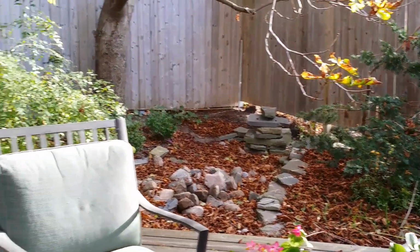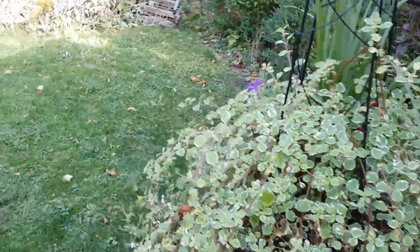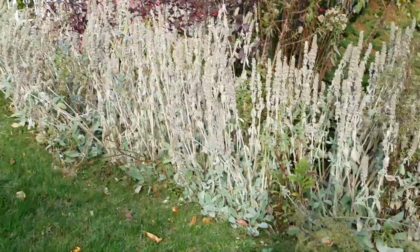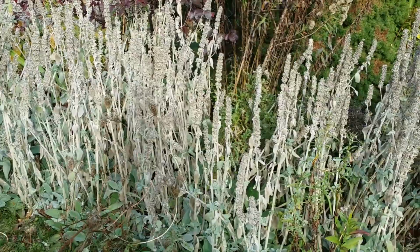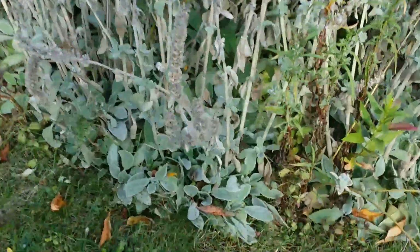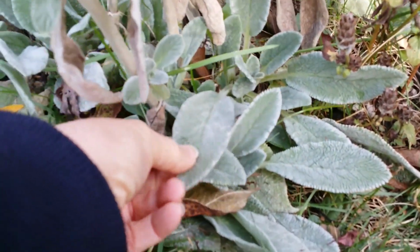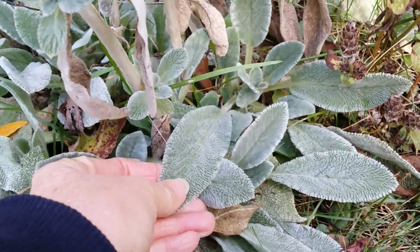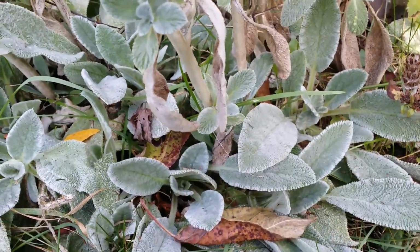Lots of the leaves have started to fall. It's Halloween, so there's going to be lots of good noises as the kids all come home. Here is a project that I never got to all winter. This is lamb's ears. The little leaves here are really quite beautiful. They're so soft. If you ever felt a lamb, they do feel like lamb's ears. They also dry really nicely.